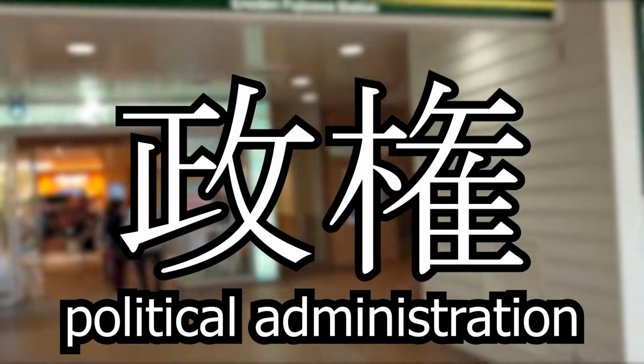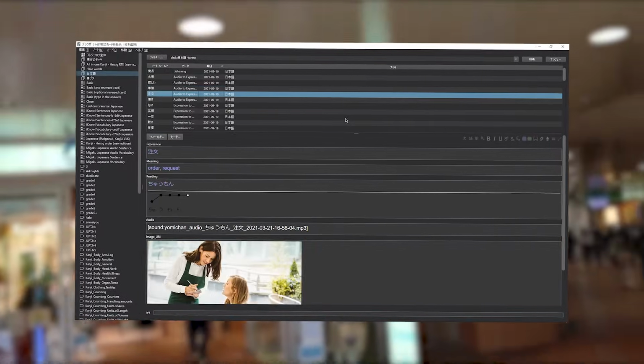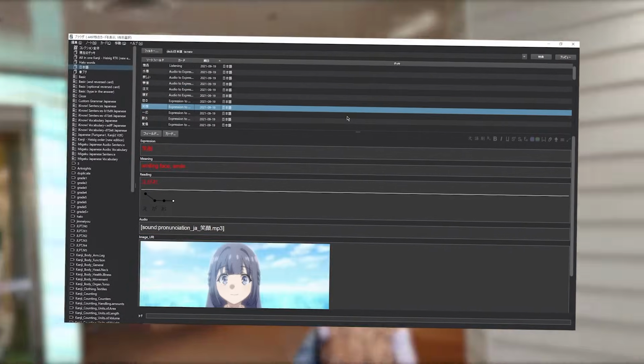I had this thought particularly when it started showing me the words keizai, kabu, seiken. These are all politics words that I did not think were a priority to learn for me. So I started to add new cards by myself for words that I was actually interested in.